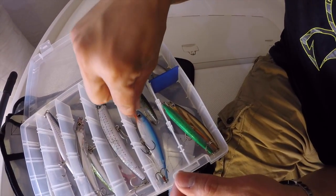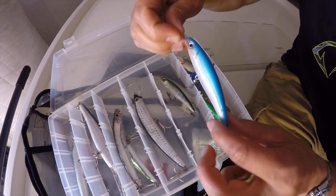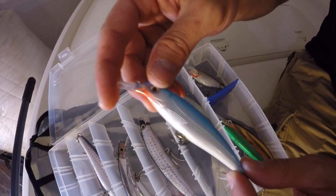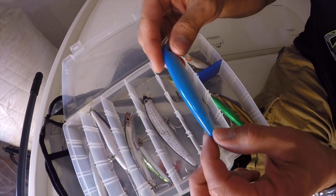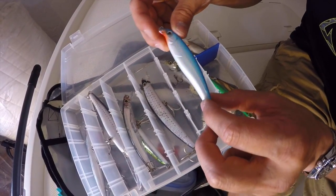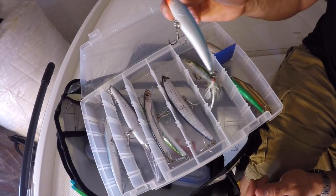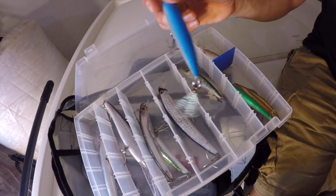Pretty nice piece. And then I got this Rapala right here. It's more of a light colored Rapala, so it gives you definitely more of that live bait type look. Really nice action on this. This probably sinks anywhere from 5 to 6 feet, so you can cover different grounds with this piece right here. Also great for your inshore species.